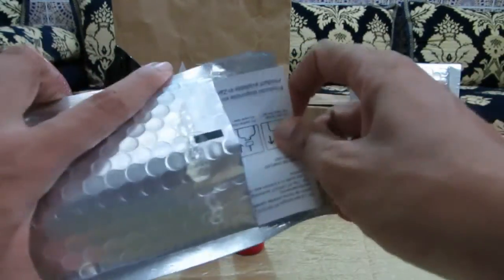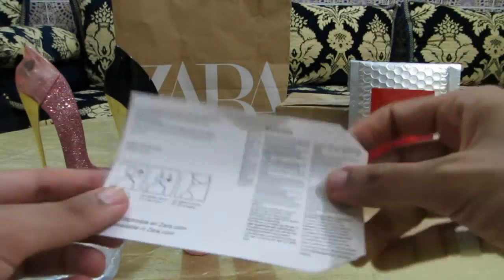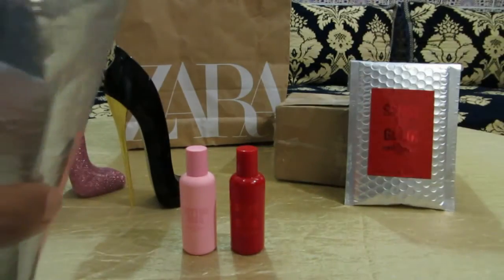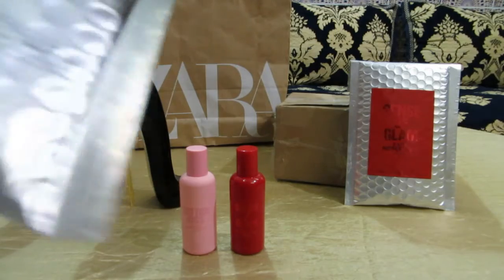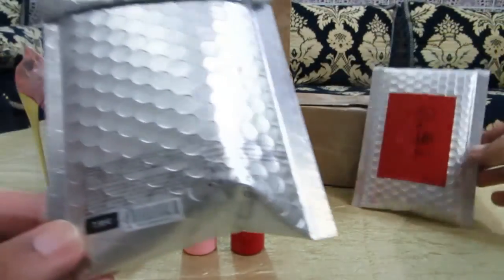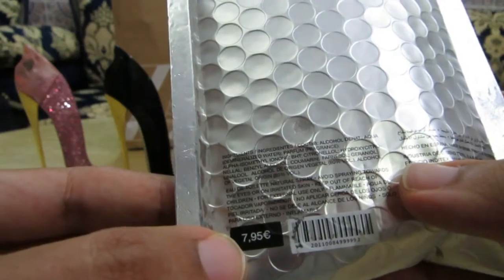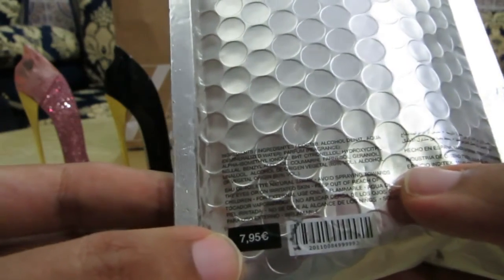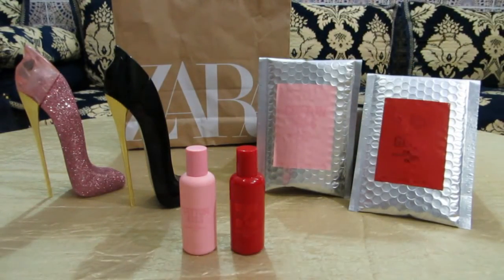It also has that instructions and warnings piece of paper inside. We're going to put it back on. And by the way, the price for these is, as I showed you before with Sense of Glam, pretty much the same: 7.95, or €7.95, equivalent to like 8.5 or $9.